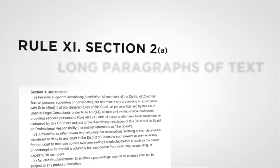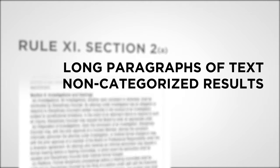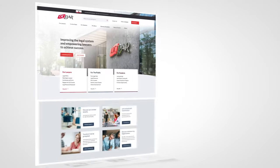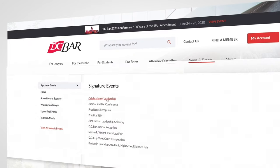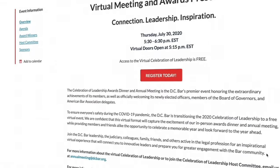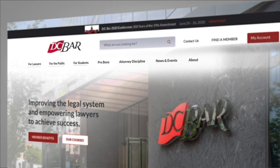Improving on the previous blog-style site, where visitors were faced with long paragraphs of text and non-categorized results, we've given the content a more intuitive organization, using visual clues and graphic elements. We also identified the pages that are most frequently visited and made them accessible to our users with fewer clicks by either linking them directly from the homepage or from the navigational bar.